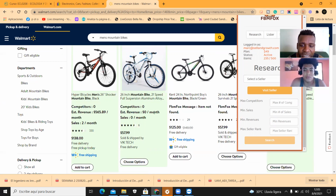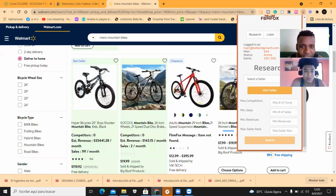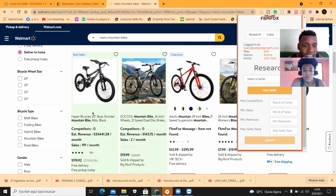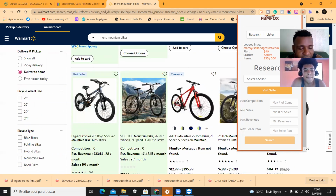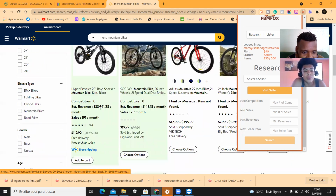So let's say we have this item that sells, right? We know it's selling $5,000. Let me see if there's another one. Wow, this one sells a lot more. This is a kid's bike. Hover over it. Let me see it. Yeah, this one, the Hyperbike 20H kids bike. Oh, this one sells $33,000 a month.